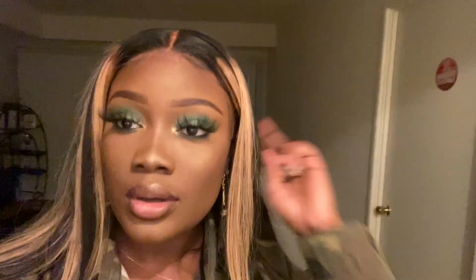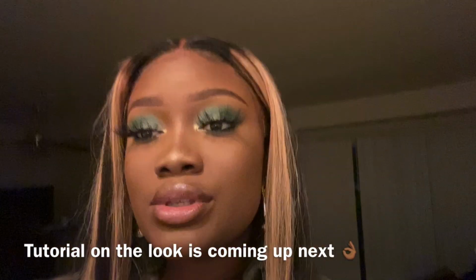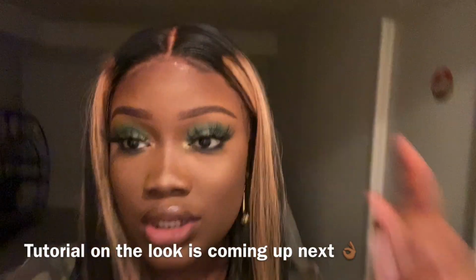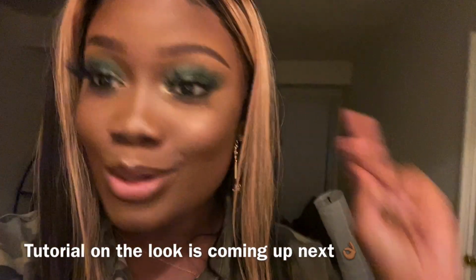I am back home. I literally just got home a couple minutes ago. My hair is still slayed and laid, honey, period. Shout out to Rosehair for sending me this hair. Initially, when I first got it, I didn't think it was gonna look nice, but I guess it's not about the hair. Sometimes it's about the person that installs it. You know what I'm saying?